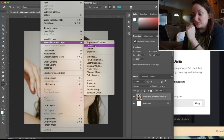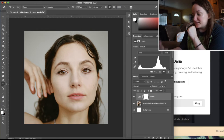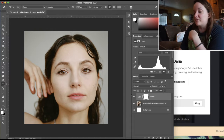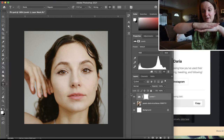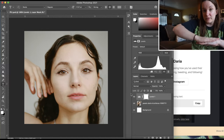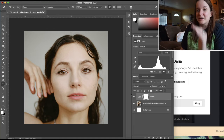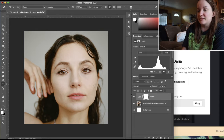So I like to use levels, and then you hit OK because it means you're going to create a new layer. So this levels layer is on top of the photo. Like your photo is here, imagine a layer on top, and whatever you do to this is going to affect this. Like you can see through it, but it's not going to damage the photo.